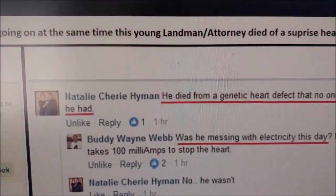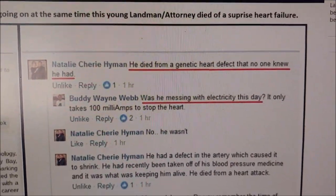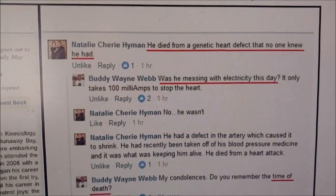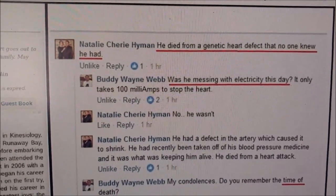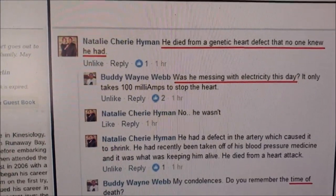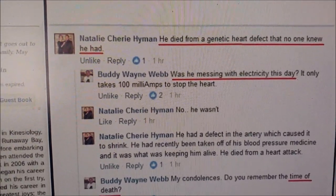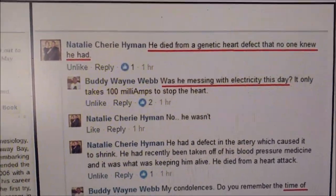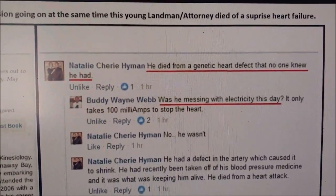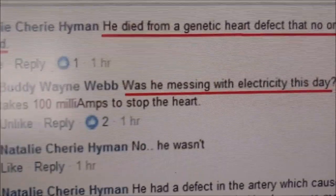His sister-in-law was my nurse, and I was asking her questions, trying to eliminate him. Was he in my home or not? Was he one of the people that was here? Did he die by grabbing my doorknob, which I had electrified to stop a home invasion? I was concerned they were trying to kill me. But she said he had a heart problem nobody knew he had. And I asked, was he messing with electricity?